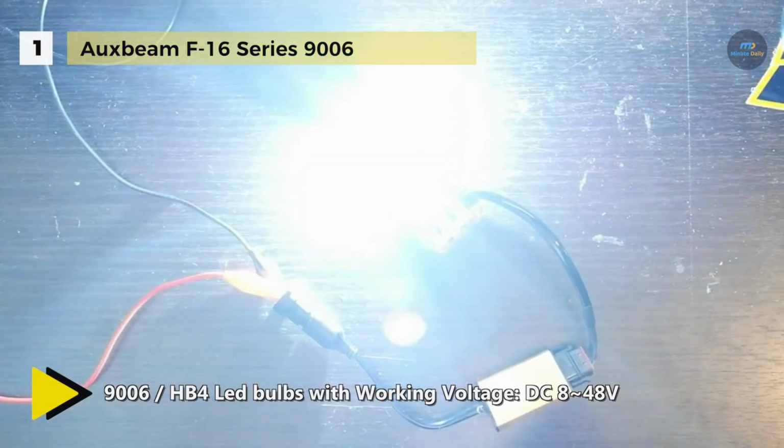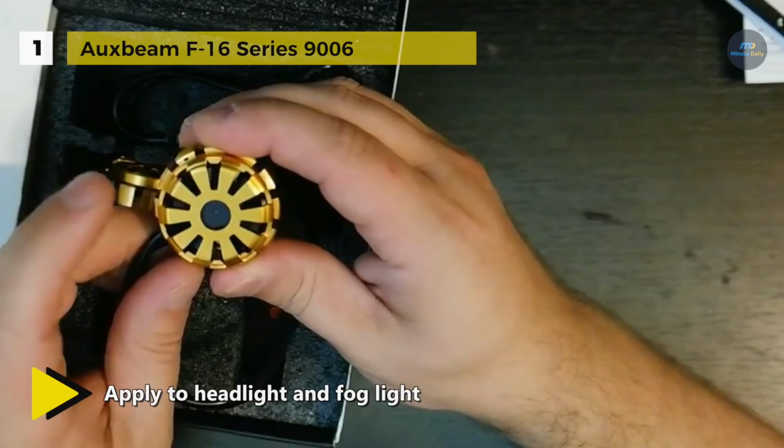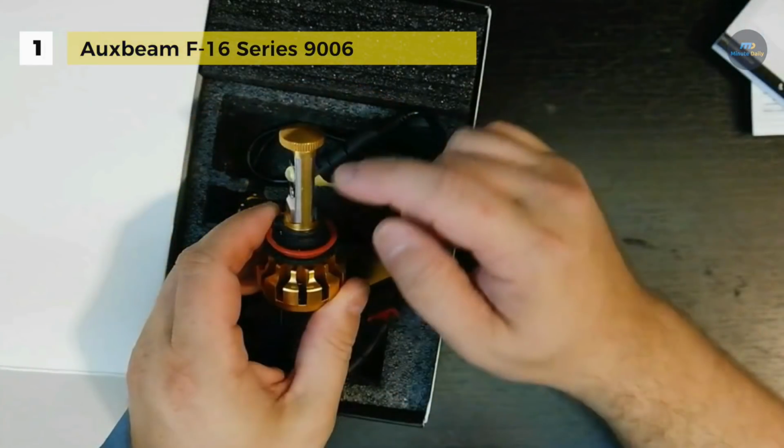Also, it comes with two pieces of 9006 HB4 HB4U single beam headlight bulbs, each with two pieces of high power Cree chips. Besides, it offers IP65 waterproof and 360 degrees beam angle, which ensures a comfortable drive at night.